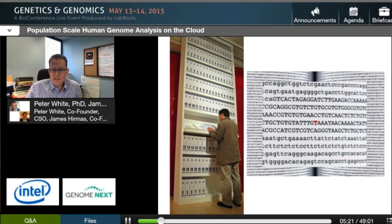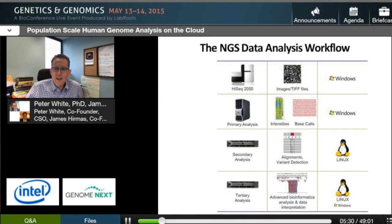And so this is the process that we're doing in terms of analysis, going from that raw output to finding this potentially pathogenic variant. To do that, there are a number of steps in the analysis workflow. It starts on the instrument itself. The sequencing process generates these images that look like this star cluster at the top of the screen there. And the first phase of analysis we call primary analysis. This is really taking those images and turning them into intensities and base calls.